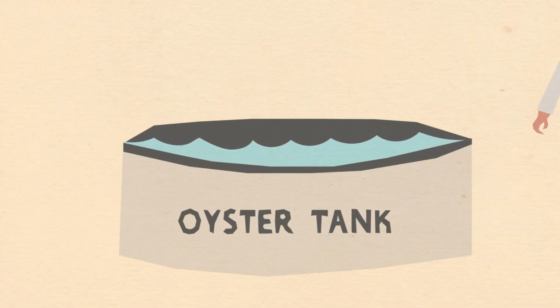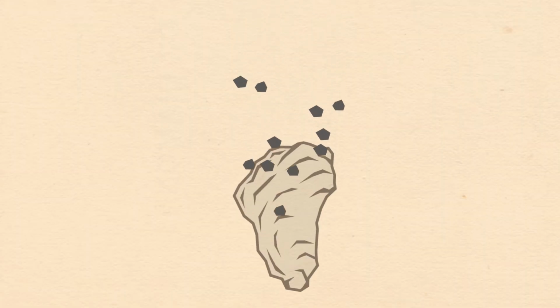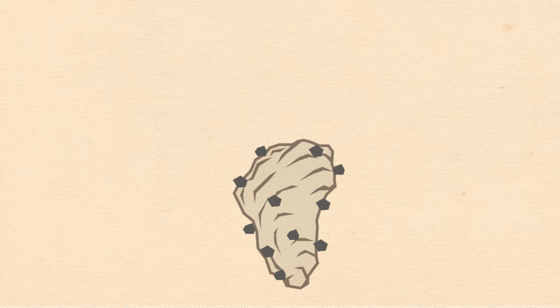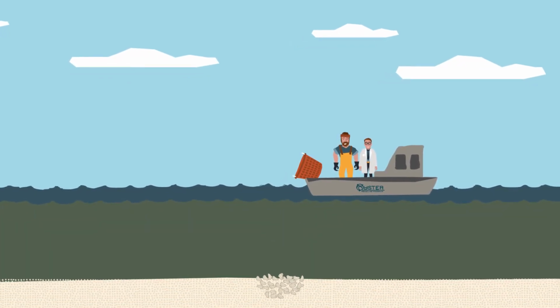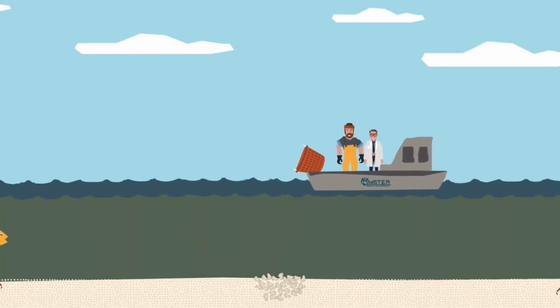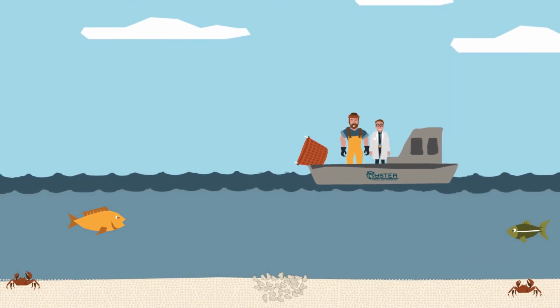There, marine scientists add oyster larvae to tanks full of empty oyster shells. The oyster larvae, also known as spat, set on the shells and begin to grow into baby oysters. When they are ready, baymen place the shells back into the bay to rebuild our oyster reefs. These oyster reefs will help to clean the water, benefiting not just the oyster farmers, but everyone who uses the bay.